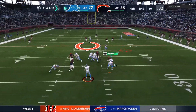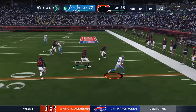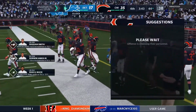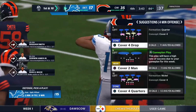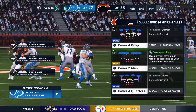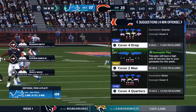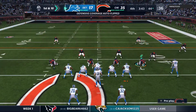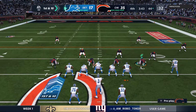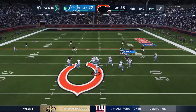Throwing again. Block. Open man is Kirk, complete. And he gets us to the other side of midfield across the 45 before going out. The catch and run there, good for 16 and a first. Clock management, definitely critical here if they want to get back in this game. Absolutely agreed. They have to up the tempo in this case, down a couple of scores. Want to make sure they have a chance to win this ball game.